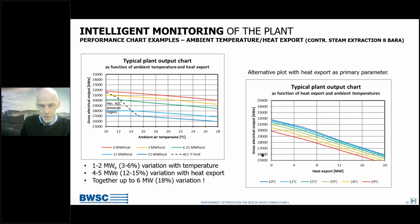And one could also choose to plot it in an alternative way where it is the heat export that's the main parameter and the curves are then ambient temperature. As one can see, and also as expected, pulling heat from the circuit hurts electricity. We'll come back later to the slope of these curves, but it's obvious that they're not completely straight. So one needs a fairly accurate procedure to predict accurately what circumstances should result in.